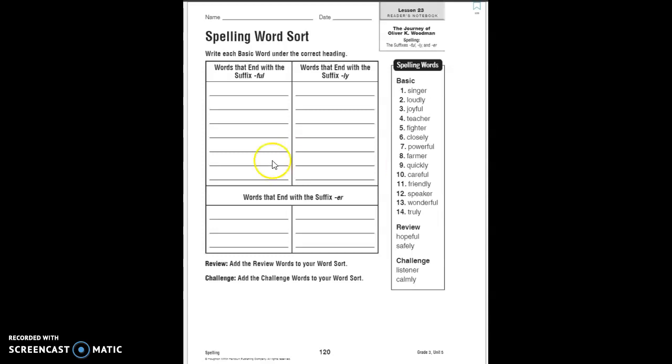Okay, again today we're working on our spelling and we're using suffixes. Suffixes come at the end of a word and our suffixes are full, ly, and er or. It's lesson 23 in our reader's notebook, page 120. Okay, so today we have a spelling word sort. We're going to write each basic word under the correct heading.